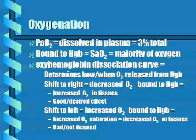A shift to the right means that you have decreased oxygen bound to the hemoglobin. You have more available for the tissues, and this is what you want. This is a good or desired effect. When it shifts to the left, you have an increased amount of oxygen bound to the hemoglobin, so you have increased oxygen saturation, a decrease in oxygen to the tissues, and this is not a good effect. This is not what you want to happen.